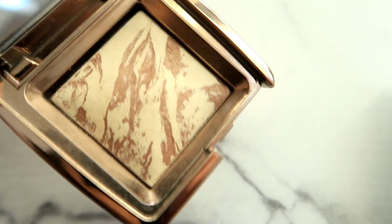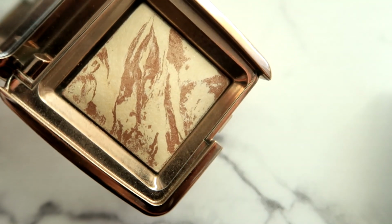The next one from Hourglass is going to be a bronzer, and this is the Diffused Bronze Light. It's kind of like a swirled, neutral, cool toned bronzer. And when I first got this, I was like, man, is this even going to show up on my skin? It looks like it's mostly a light tan shade powder.